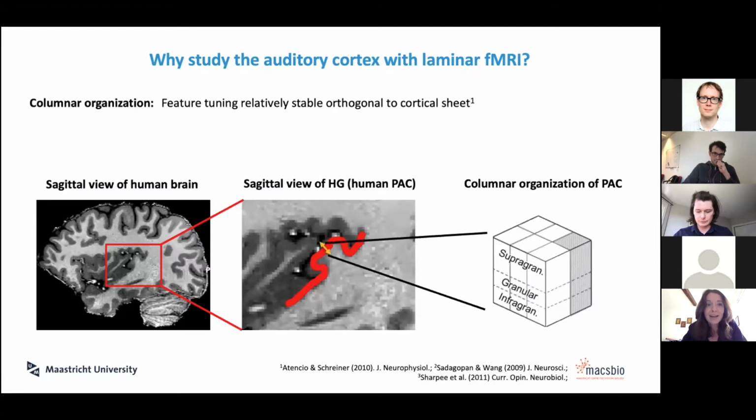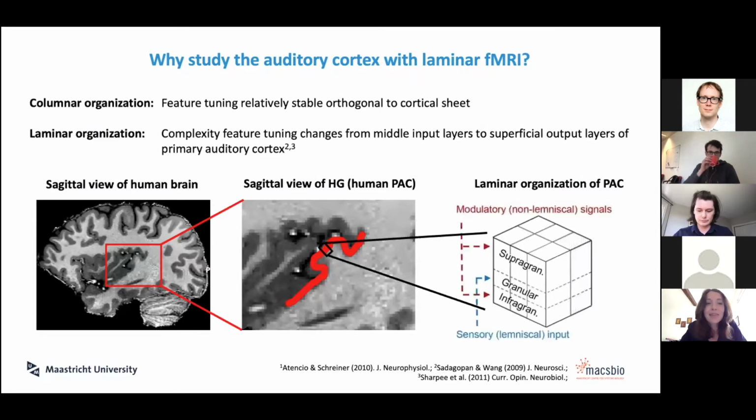And we know that feature tuning is relatively stable orthogonal to the cortical sheet, as it is in visual cortex, and that there is an interesting laminar organization as well. There is a more complex feature tuning in superficial primary auditory cortex compared to middle layers. For example, more neurons respond to combinations of sound aspects, and fewer neurons respond to pure tones in superficial layers compared to middle layers. Now, this is all coming from animal work. So far, in the human, little was known, so we set out to explore these kinds of organizations with cortical depth-dependent functional MRI.